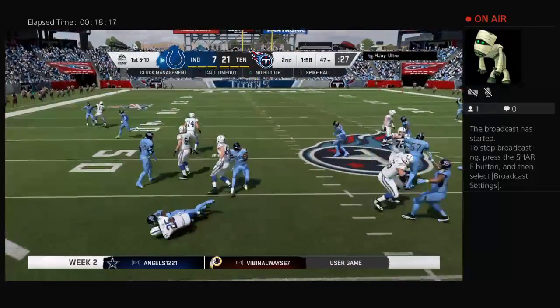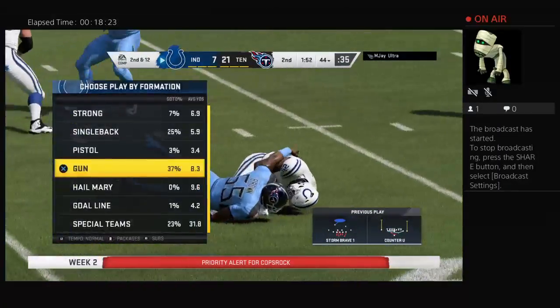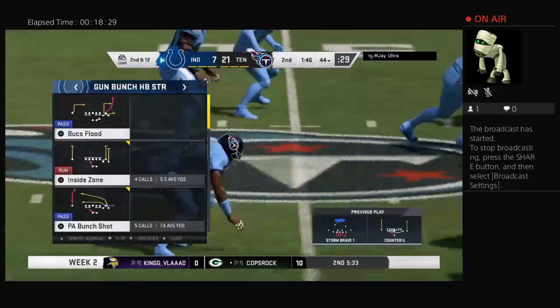They'll run it here. This is Marlon Mack. And he is met in his tracks behind the line of scrimmage. That's going to go as a loss of 2, and it'll be 2nd down. 2nd and 12 at the 44-yard line.